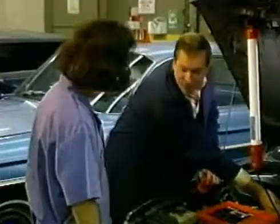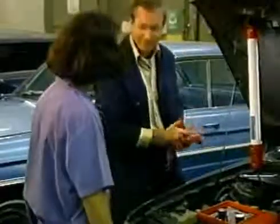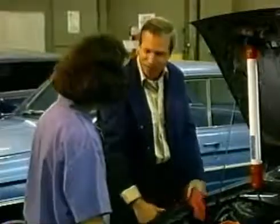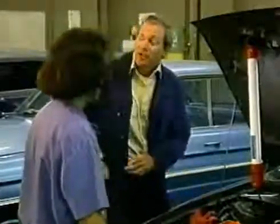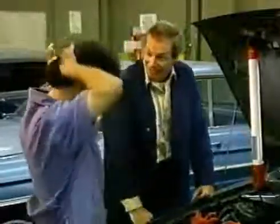Safety is the most important thing to remember when working here. Look at your hair. It's long. It could get caught in any moving parts. Do I have to get a haircut? No. But you do have to pull it back into a ponytail so it doesn't get caught in a fan or a belt or in anything.